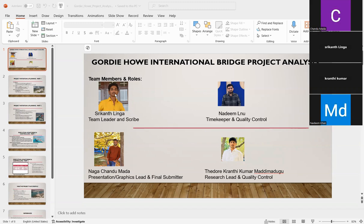Kanti Kumar is our research lead. For the best of the project, he is taking care of that responsibility. And Nadeem is taking the responsibility of our project control, quality control, and the timekeeping of our ongoing project schedule. And Nagchandu is our presentation and graphic lead. He takes all the information from the team and makes the presentation best as per our project. And he will submit the required documents on behalf of our team.